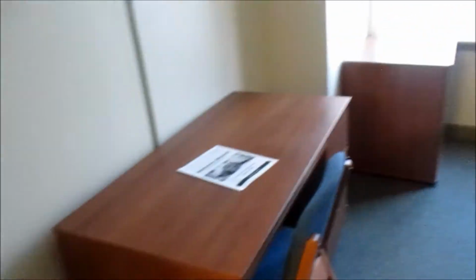So I'm going to show you what an empty room looks like. This is an empty room. I should turn on the light. Empty room. Remember, I have a private room, and I'm on the first floor. Here's the closet space. But yeah, this is an empty room. And back out.